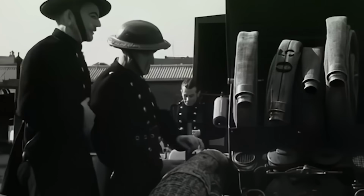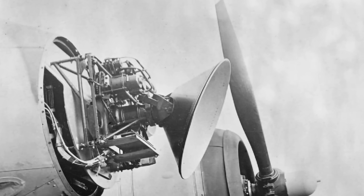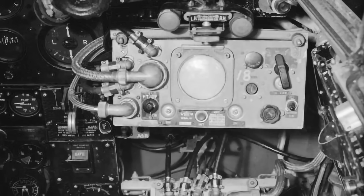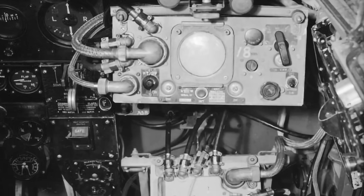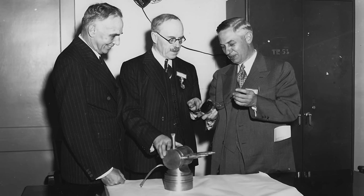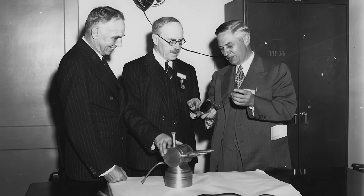General Emmons was informed of the new Airborne Intercept Radar, AI for short, a self-contained unit that could be installed in aircraft and operated independently of ground stations. In September 1940, the Tizard mission traded British research, including the cavity magnetron, that would make self-contained interception radar installations practicable for American production.